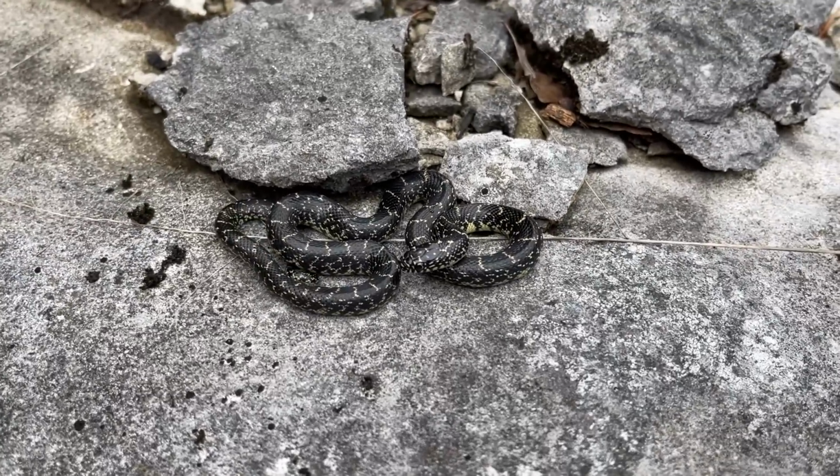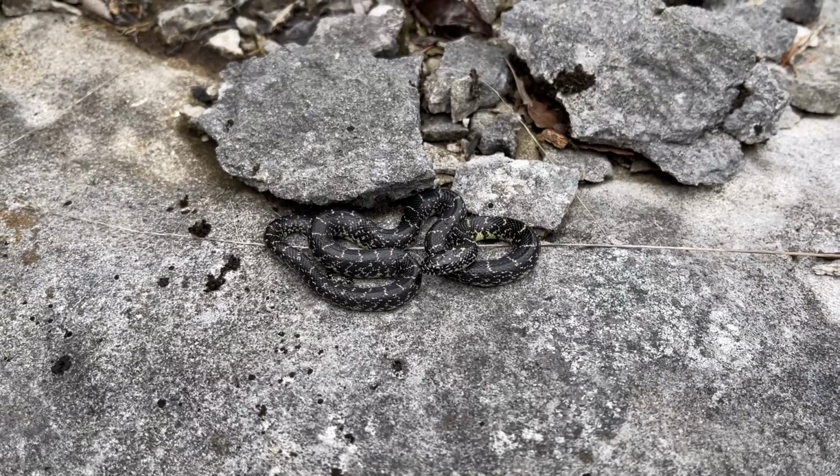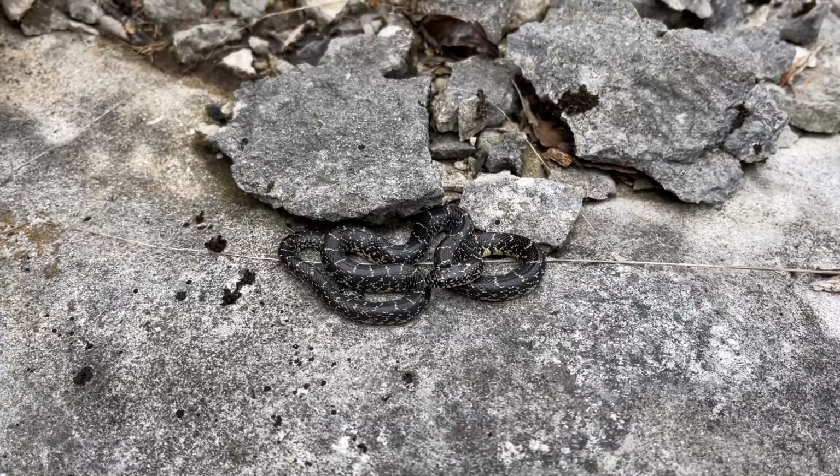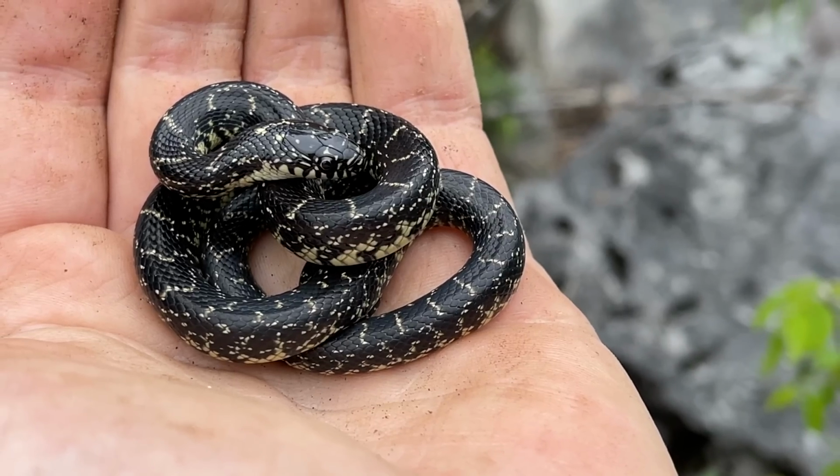But yeah, nice eastern black king snake that will end up probably being the highlight of the day unless we see something crazy between here and the car. So I'm gonna get some quick photos of this guy and we'll put him back under his rock.